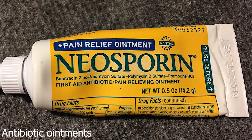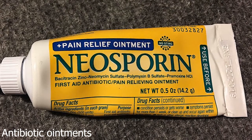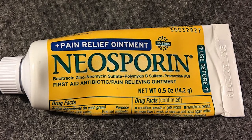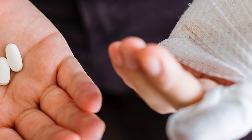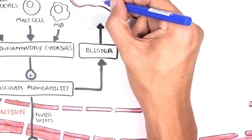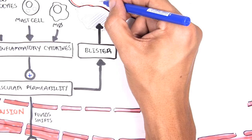Number 3. Antibiotic ointments. Antibiotic ointments and creams help prevent infections. Apply an antibacterial ointment like Bacitracin or Neosporin to your burn and cover with cling film or a sterile, non-fluffy dressing or cloth.